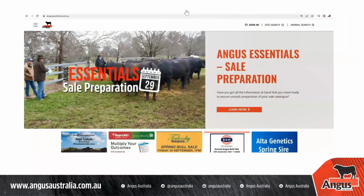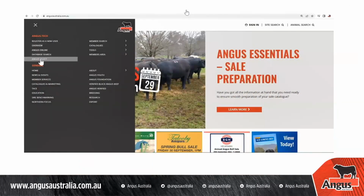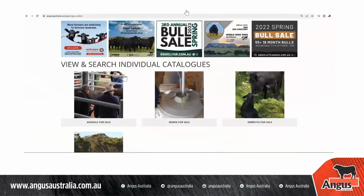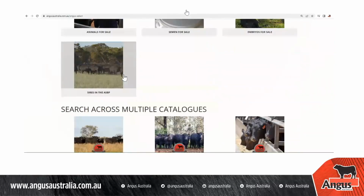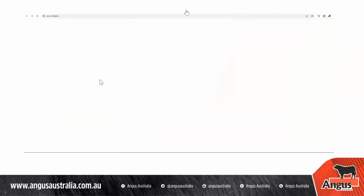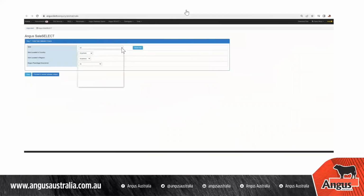So I'll just quickly show you where Angus Select is on the Angus Australia website. If you go through here, you can obviously look at all the individual catalogues as well, but our main thing we're looking at is our Sales Select and Semen Select. So when you do list your animals on, say, for sale, for example, you can actually go into Sales Select and do some searches across all catalogues at any one time. That lists all the catalogues available there, located in either Australia or New Zealand.